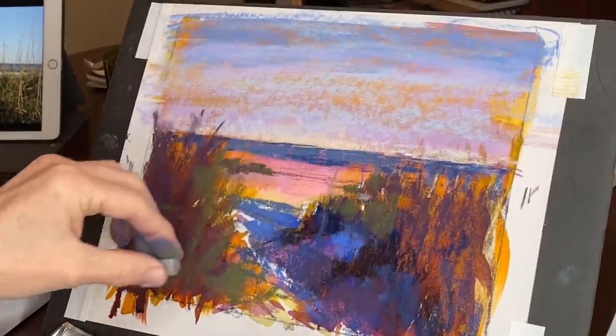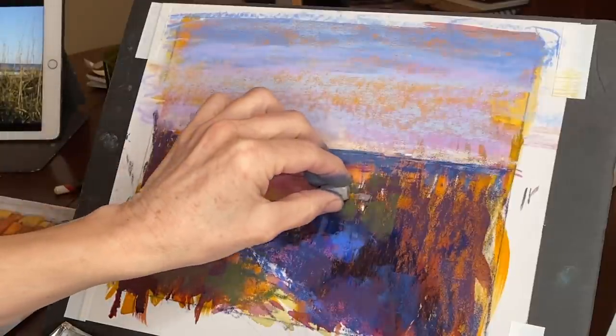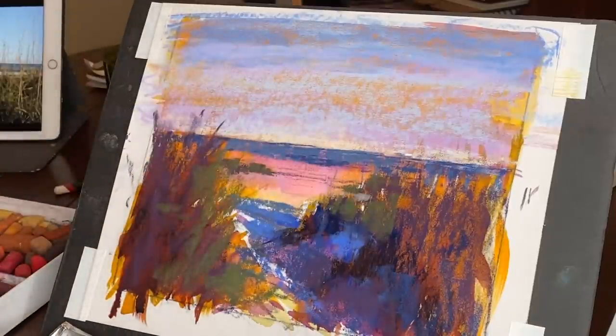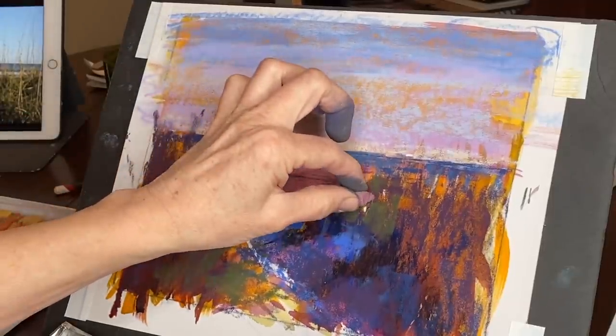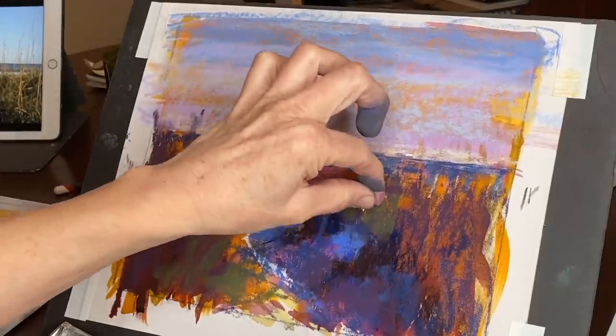Okay, I know I said I was going to stop talking, but I just thought about one of the points that I was going to make about my pastels. I actually, at the end of this painting, made a little chart of all the colors that I used, and I'll share a picture of that here at the end.